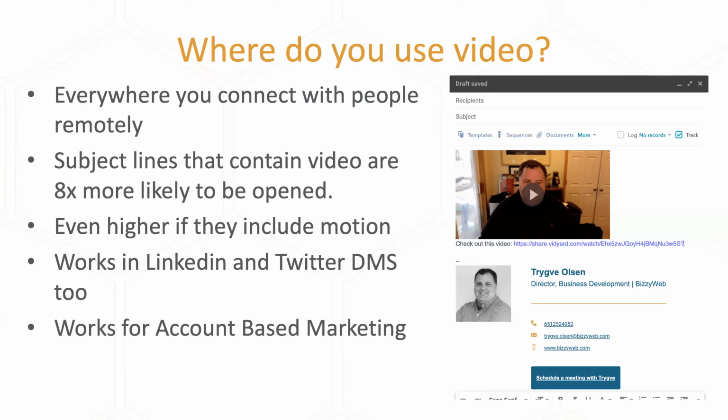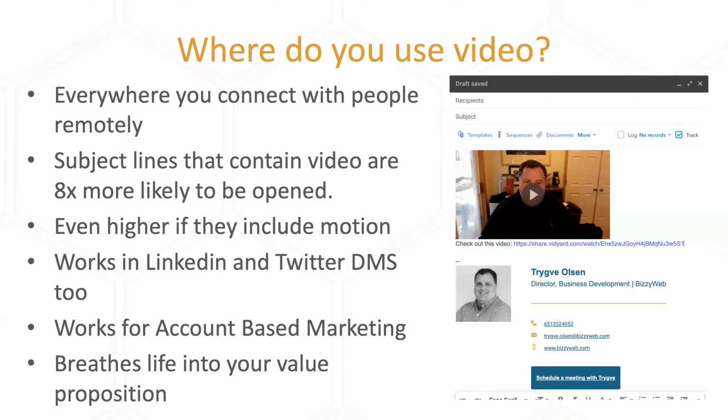One of the things that this is truly great for is account-based marketing, where you're trying to go after bigger accounts. You might have 5 or 6 different people who are in on the buying decision to work with you. And each one of those people might have different wants and different needs, and you might even have to talk to them in a different way. So by creating quick videos where you're talking to them in different ways, you're going to have a great opportunity to make each one of those people feel special. Ultimately, by doing these things, it breathes life into your value proposition. And in the sales process, what's your value proposition? Number 1 is that you have a problem, and number 2, it can be solved.